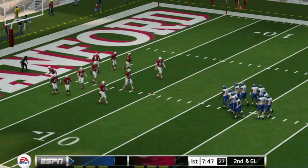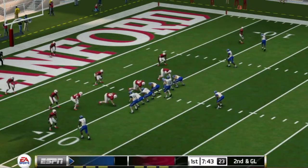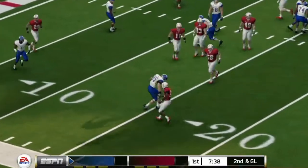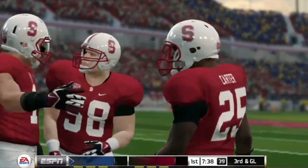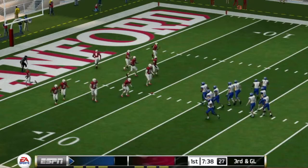2nd down, goal to go. 10 yards to the end zone. Quick pass, tight end, and he wasn't ready for it. I know this quarterback trusts his arm and his receivers, but he's got to know when not to throw the ball. He didn't have any room at all, and he's lucky it wasn't intercepted.